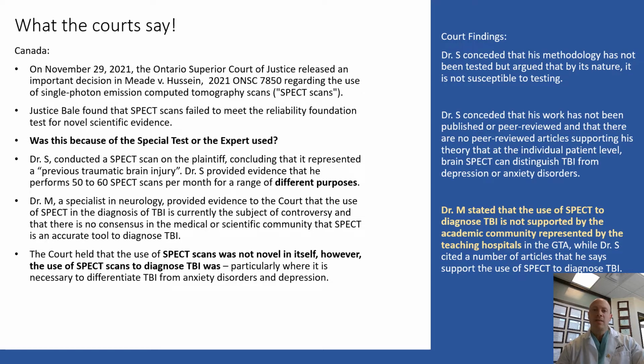Now, the problem is not in the scan, but the experts. In the court findings, Dr. S, the plaintiff expert, conceded that his methodology had not been tested, but argued by its nature it was not susceptible to testing. Dr. S conceded that his work had not been published or peer-reviewed and that there are no peer-reviewed articles supporting his theory, which is actually incorrect. Dr. M, the defense expert, stated the use of SPECT to diagnose TBI is not supported by academic communities represented in teaching hospitals in the region. This is in fact incorrect as well, as a recent Canadian radiology study confirmed a 93% sensitivity to SPECT scans for TBI. So the experts determined the outcome of this case more so than the special testing.